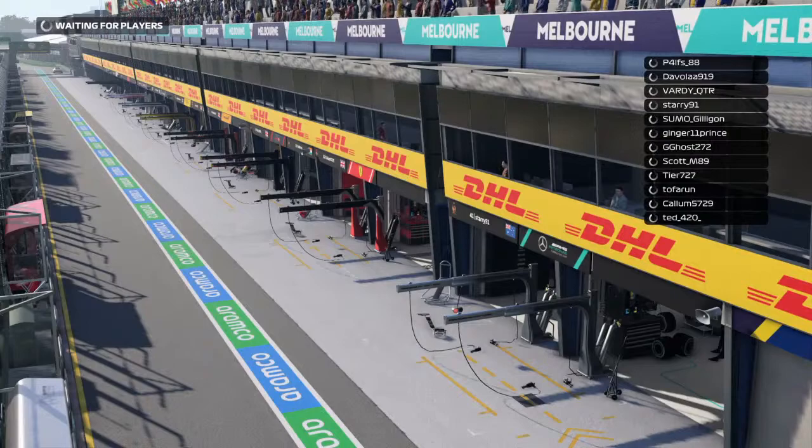So just while everyone readies up, adjusts their fuel and everything like that, we'll be waiting. I don't know if there's a formation lap. I'm not too sure, if someone could correct me. There was a formation lap last week for the last race. I don't know if they're doing the same for this race.